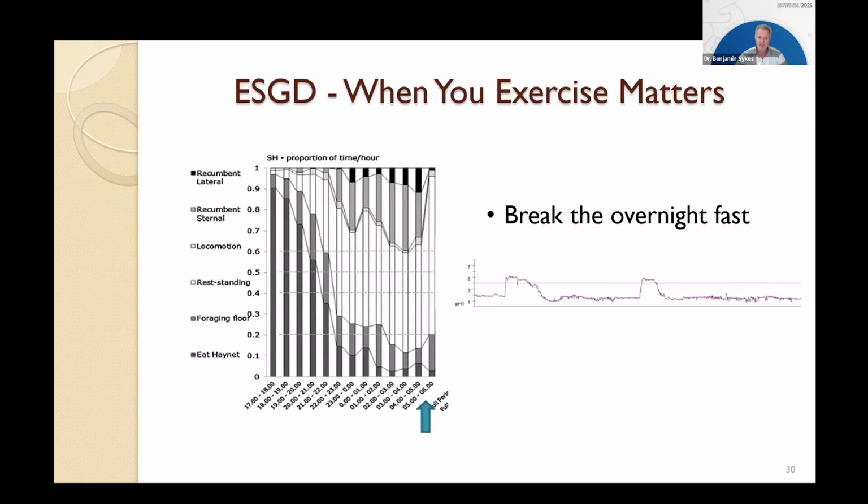And this is just a graph from my PhD looking at the effect of feeding a meal on the pH of a horse's stomach. You can see it goes from 2 up to about 6 and then stays there for a couple of hours and goes back down. That was a sort of half concentrate, half roughage based meal. And so we want to get something into that horse's stomach before it exercises. And again, alfalfa hay is going to be our cornerstone for that.